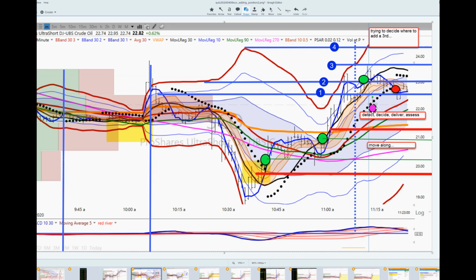This was a detect, decide, deliver, and assess methodology. I detect the opportunity for a third position. I decide how I want to play it. When it goes through my decision point, I deliver the entry. Then I assess it and then decide when to exit. And then after that exit, I immediately get back to the 0 state. Nothing to see here, just move along. It's now about 11:23 in the morning. That's just the next trade. Move to the next trade.